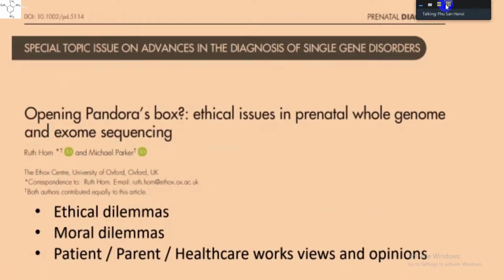All of what I've mentioned today, though, has the potential for ethical and moral dilemmas for both parents and healthcare professionals going forward. And again, because of time constraints, I can't discuss that in detail, but I would draw your attention to this very good review article that was published in Prenatal Diagnosis several years ago now by Ruth Horn and Michael Parker from Oxford, where it discusses the impact or potential impact of prenatal exome sequencing and next generation sequencing on healthcare in obstetrics.